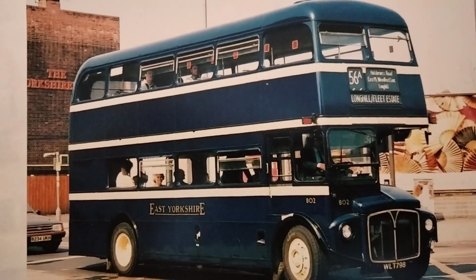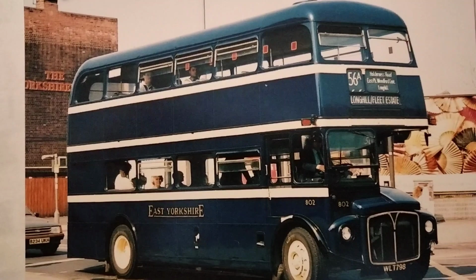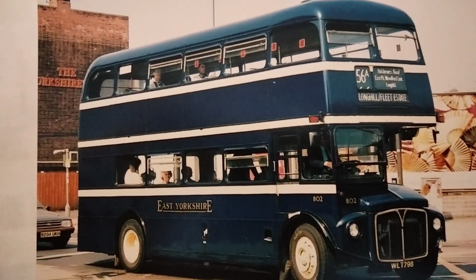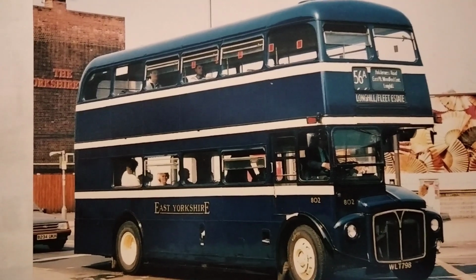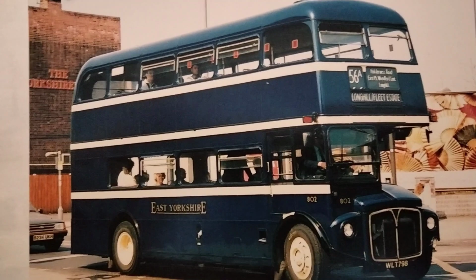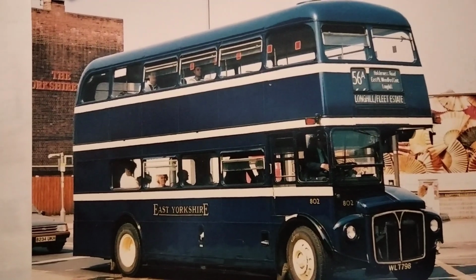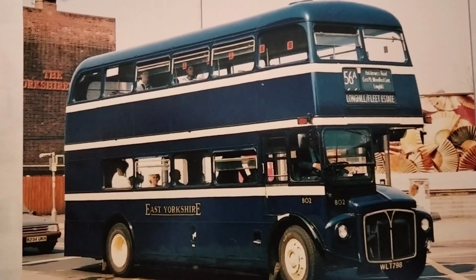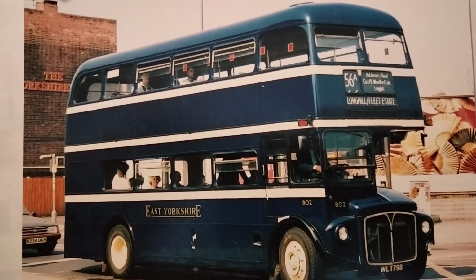As you can see on 802 here, the white band was added over the forthcoming weeks as time permitted. Incidentally, photographs of them without the white band are not that uncommon by any means. After they entered service in 1988, every photographer and his dog descended on Hull to record the new acquisitions, so there were loads of photos of them running without the white bands.